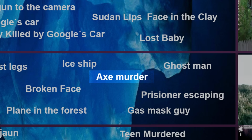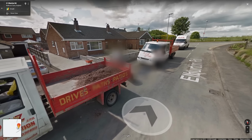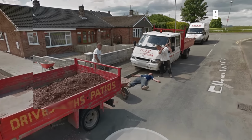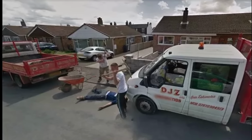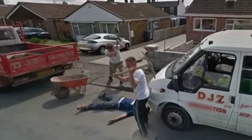Axe murder. So coming down one of these streets in Longton, England, there's a bunch of blurred out people on the side of this road. Luckily, people were able to get screenshots of this before it got blurred out. It looks like the scene of a murder, an axe murder, because they have axes. A couple different news outlets reported on this, and in case you were wondering, it's not real. These guys are just playing a bit.